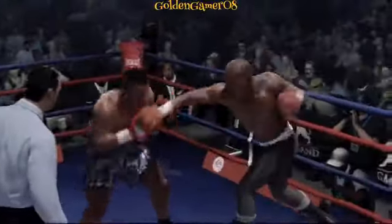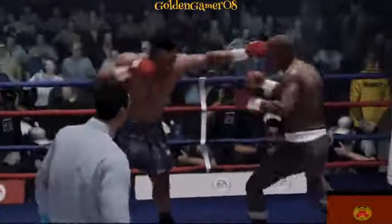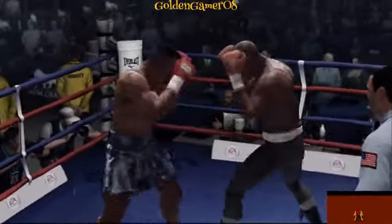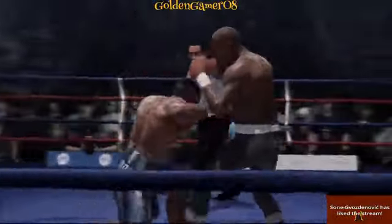That's a big uppercut that just crashed home. Goes up top with a right hand. Solid uppercut. Keep moving. Keep moving. It's all right. Just keep moving.